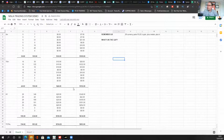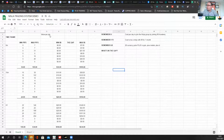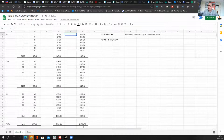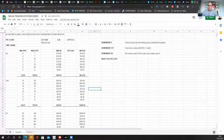So I asked you to think about what is in the gap. What is the difference between 154 or 893 at $1 a pip? If you trade at $1.50 a pip, that takes that up. If you trade at $2 a pip, that obviously takes that up, right? That depends on your account size and your risk tolerance. We teach you all this, right?